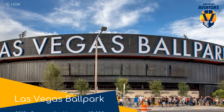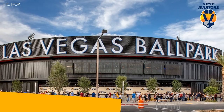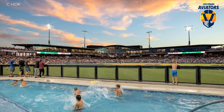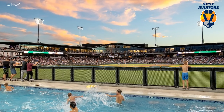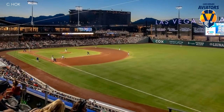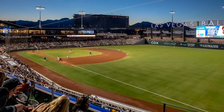Las Vegas Ballpark. A brand new flashy stadium for the world's flashiest city. It features the biggest video board in minor league baseball and breathable seats made out of mesh, appropriate for the hot climate. The award-winning venue is the second most expensive minor league baseball stadium, at around $150 million.